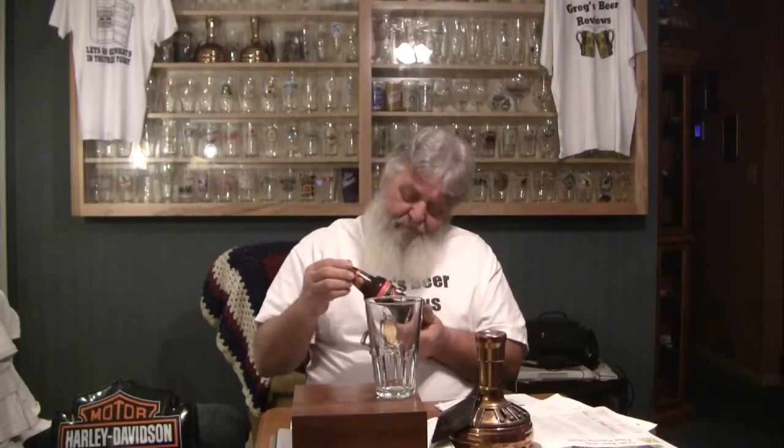Water, malted barley, hops, yeast, and that's all. That's what it says right here on the label, guys. This is a pale ale. I don't think there's anything else on here that we need to go over.